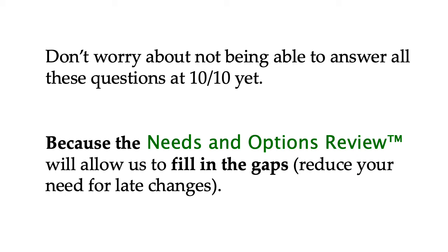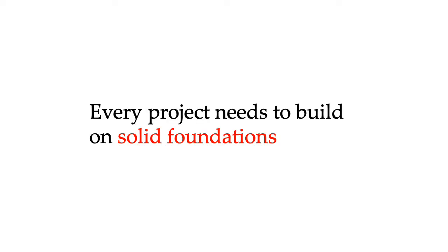We have designed this process because we see a huge issue in the design and construction industry of people starting design and construction before they had fully done their research and homework. We see many building projects going over time and over budget. The consequence of inadequate upfront research of needs and options is like building a house on bad foundations.